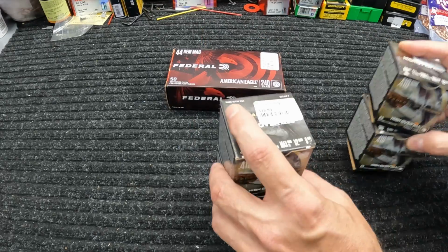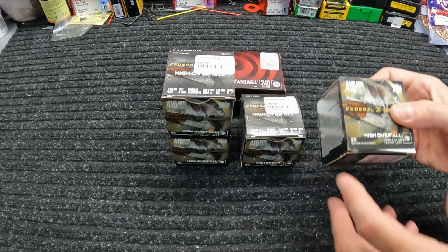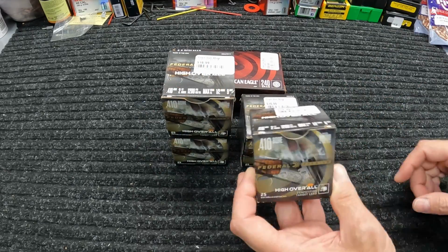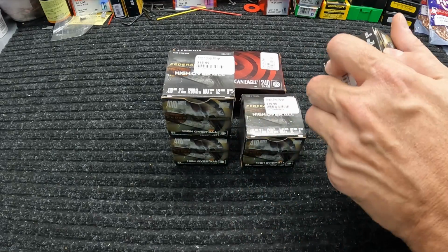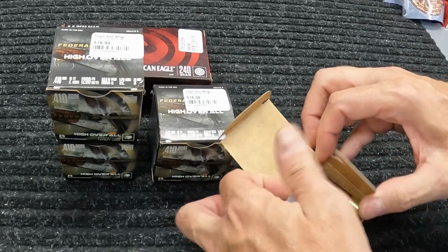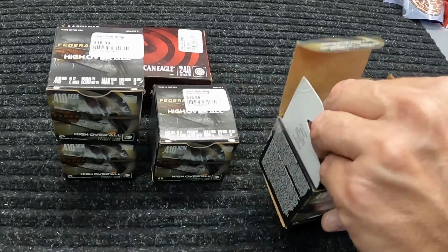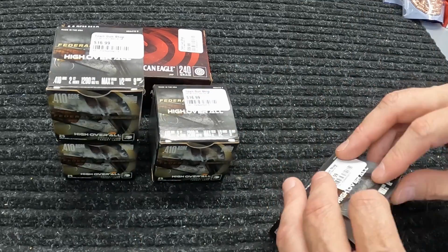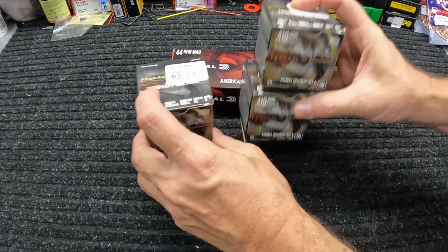And then as y'all saw, they're finally starting to get a really small assortment of 410 back in there, so I picked up some of these Federal premium target loads, the number 9 shot 2.5 inch stuff. Just got these really because I didn't have any of them. I've got probably some of this same size stuff, but none of these exact rounds. Cool looking box, should be some nice rounds, high brass stuff. These were $16.99 a box, so I grabbed just 4 of these.